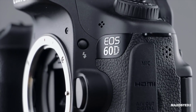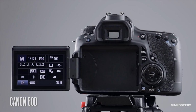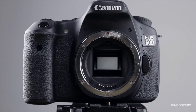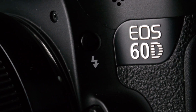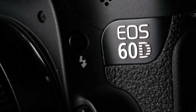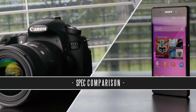Now, looking at the Canon 60D, it's a bit of an older DSLR. It came out quite a number of years ago, but a lot of people are still using this, and the video quality is pretty much the same across many Canon DSLRs as well as some Nikon DSLRs. So it's a good baseline comparison of what a good 1080p image should look like, with some really incredible stills capabilities.